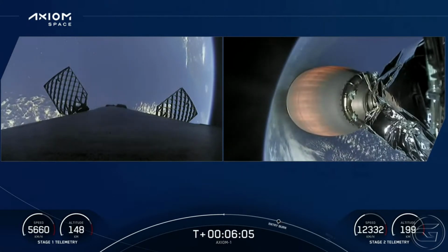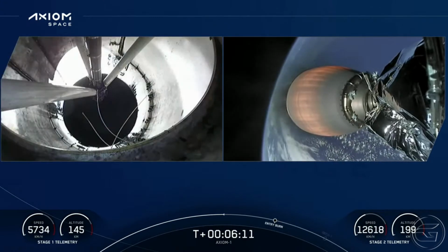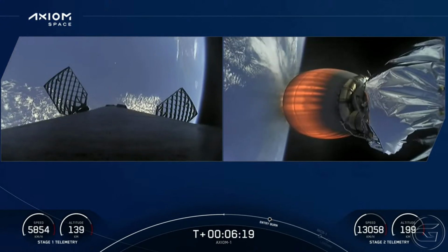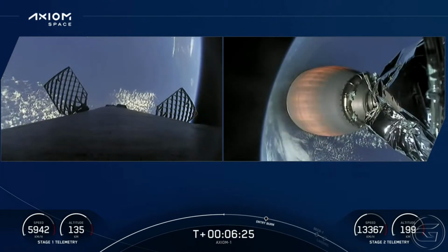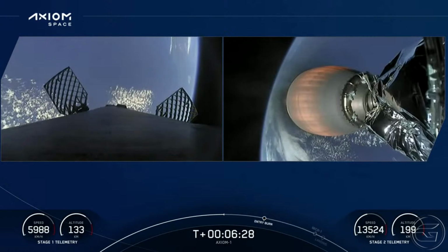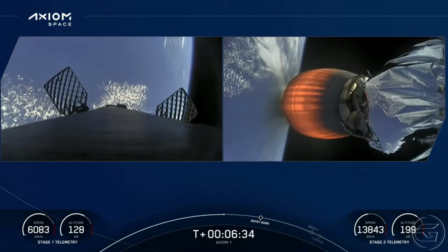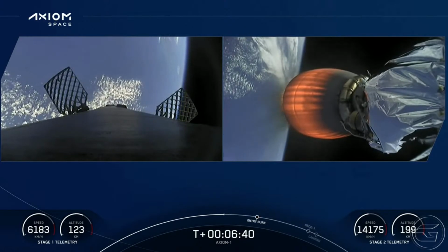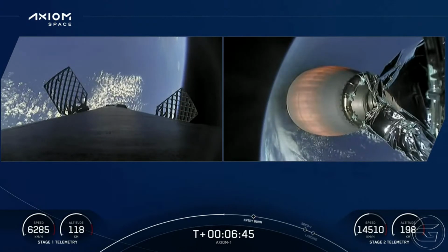All right, so coming up in about a minute and a half, the first stage will execute the first of 2 burns required for today's landing attempt. At about T plus 7 minutes and 30 seconds, we'll see the entry burn begin. That's where the first stage will ignite the center engine first, and then a couple seconds later ignite 2 more engines, so a total of 3 engine burn, which will last about 29 seconds. The entry burn slows the vehicle down significantly as it re-enters back into the Earth's atmosphere. The first stage sees high drag, which scrubs roughly 70% of that velocity by the time that the landing burn begins.